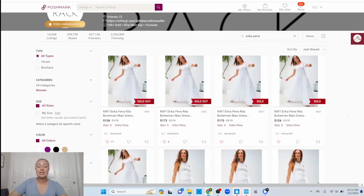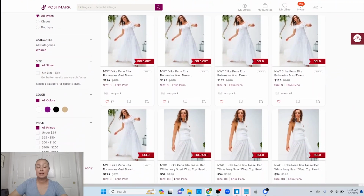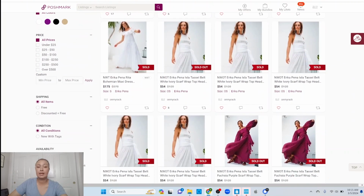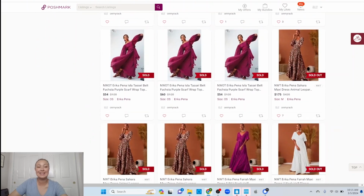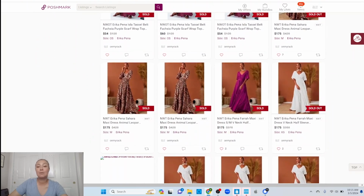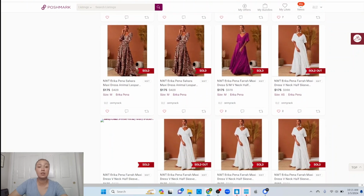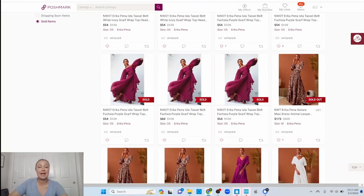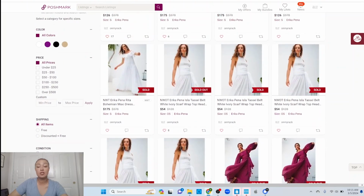Number 6 on the list is Erica Pena. I'm not sure if you're familiar with this brand. Honestly, I was new to it when I came across an opportunity for, yes, another multiple quantity listing. So I was able to get multiple quantities of these dresses in a few different styles and colors, as well as these tassel long belt scarf things, and they sold little by little, and they sold for pretty good money because the retail value was rather high.